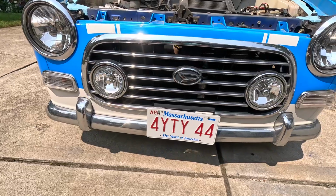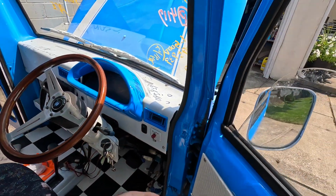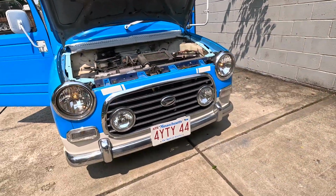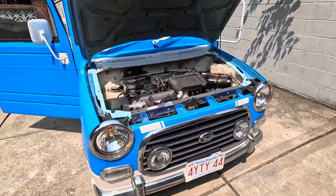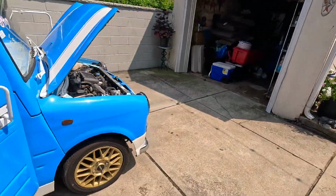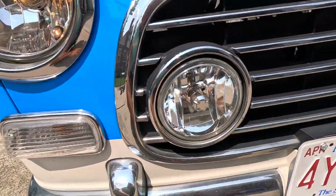Something else that doesn't work, and it could really just be the bulbs, are my fog lights. The headlight works with no problem, but when I switch this up and down, nothing comes out. So you can see headlights and daytime lights are for sure on. Those aren't doing anything. Let's flip the switch up. Still getting nothing out of these guys.